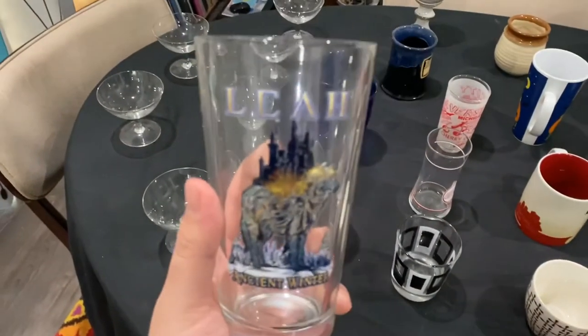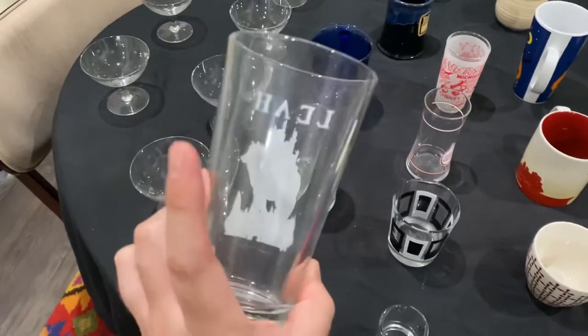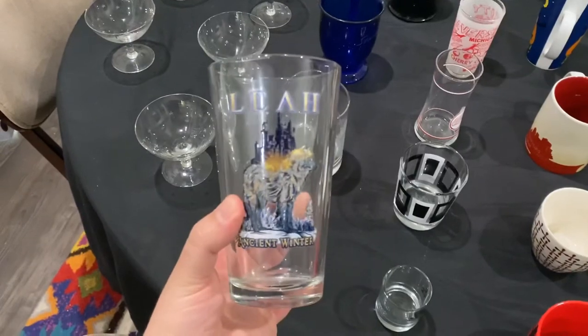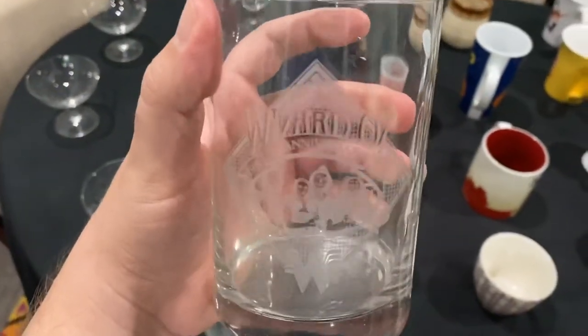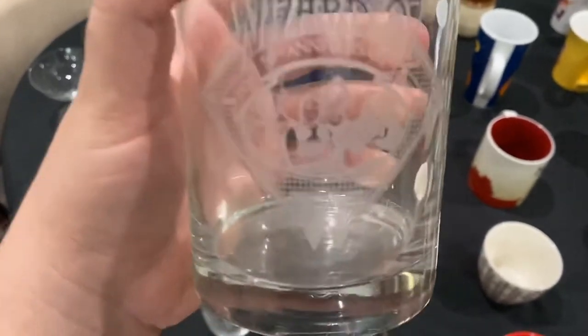This, I just randomly looked up. Leah, Ancient Winter. I think it was a game or a series, but whatever I found, I couldn't find this pint glass, so I'm gonna list it. This Andrew let me buy because he already had one. Of all companies, it's Whataburger.